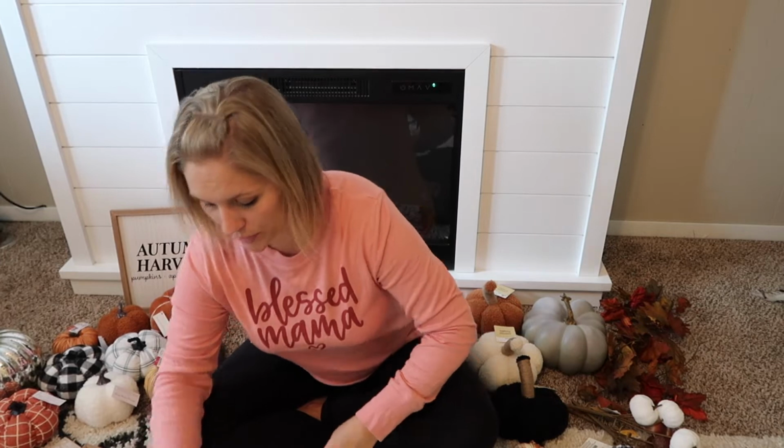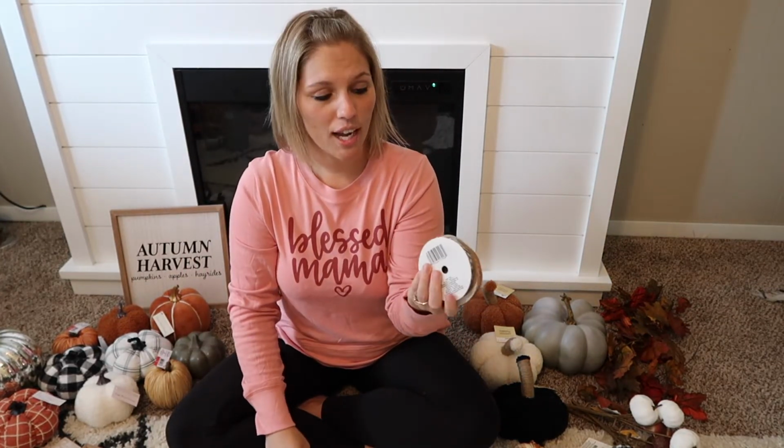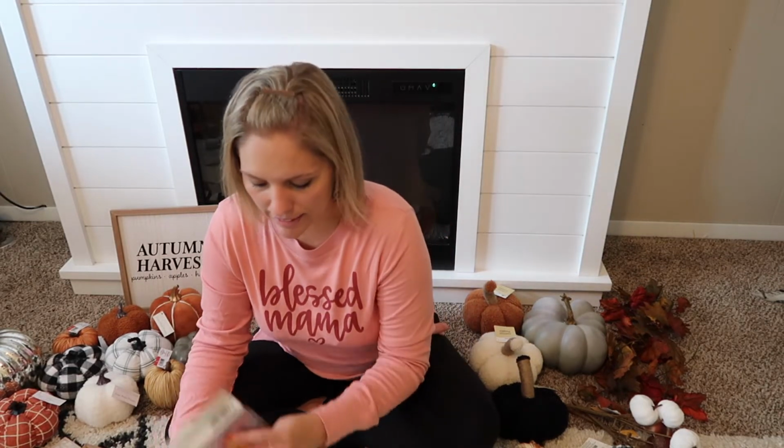So I got those. I got some baker's twine in black and orange. I don't know what I need these for, but we love crafting and I homeschool, so you never know some of the stuff that you need this type of thing for. And I love keeping stuff like that on hand.